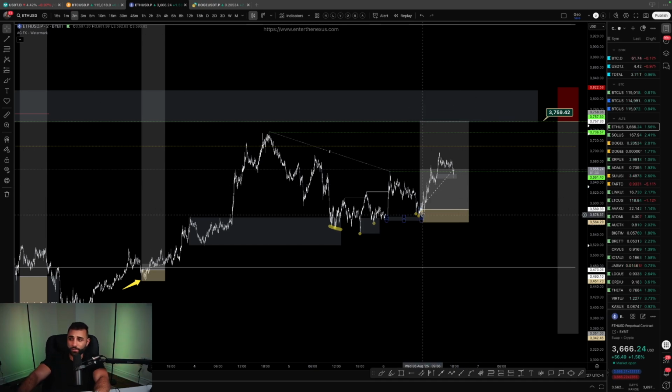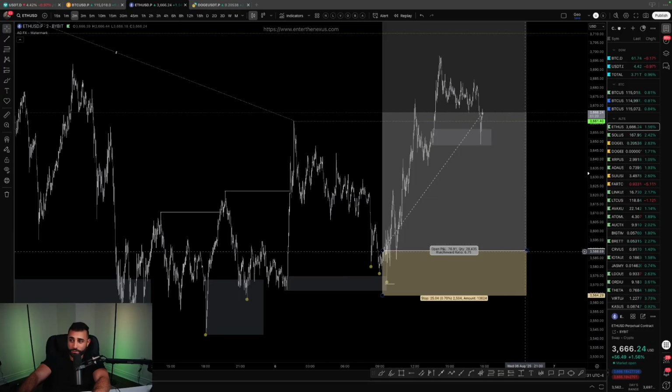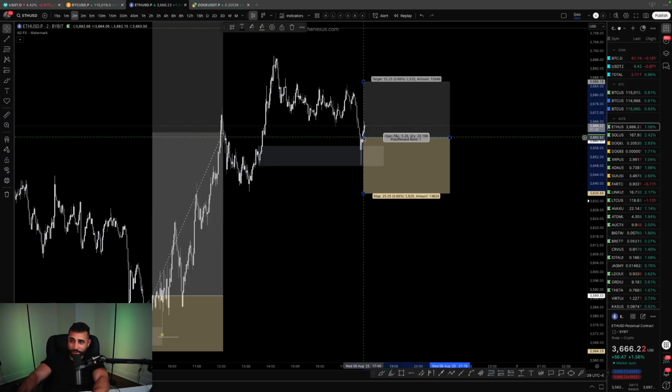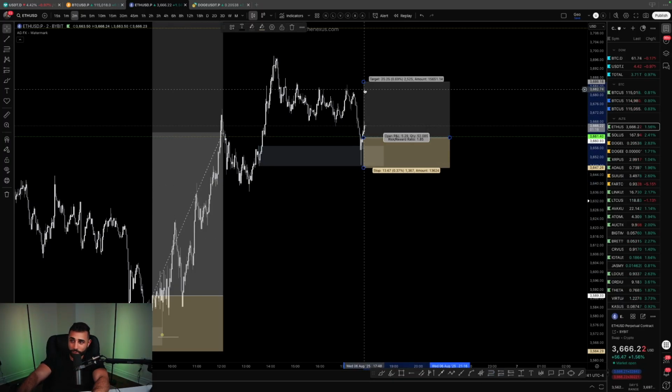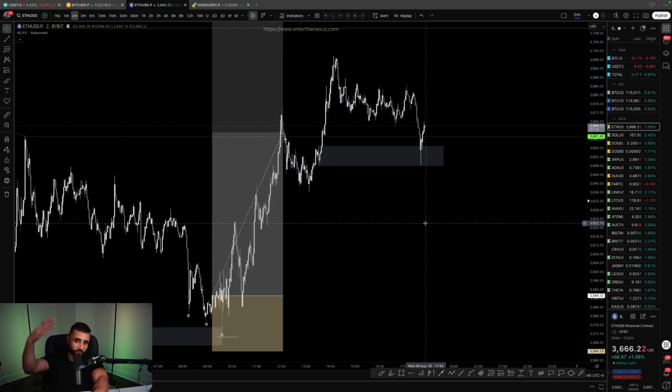So an amazing risk to reward trade on Ethereum here, and all you had to do was have a little bit of patience, okay? That's all you had to do. Right now, we just bounced off of, look, guess what? Another demand zone, and you're getting a nice reaction. I was actually contemplating adding to my position here, but I'm not going to do that because I'm already in a position, and I'm doing the YouTube video, etc.